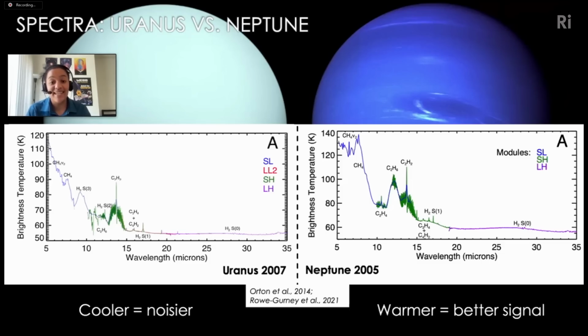And we can see the main features of methane and those complex hydrocarbons. That's all of the funny letters and numbers. And the overall shape of the spectrum is governed by hydrogen and helium, those main constituents of the two planets. And comparing the two together, we see the same general trend, so they're similar. They have similar features, they have similar chemicals, that's why they're both ice giants.